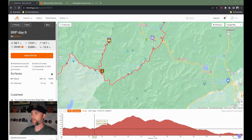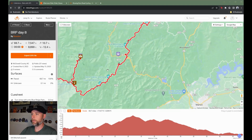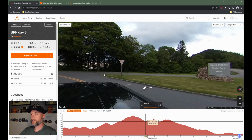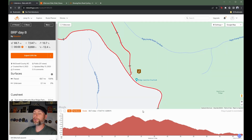So what I would do, I would stock up on food here in town. And then when you get to the turnoff point, you'll see a sign right here that says Mount Mitchell State Park. In this area over here in the woods, take your bags off your bike if you're really worried about it and stash them behind a tree like we did. You're gonna go up this mountain, come right back down, retrieve your bags, and keep going for the day.